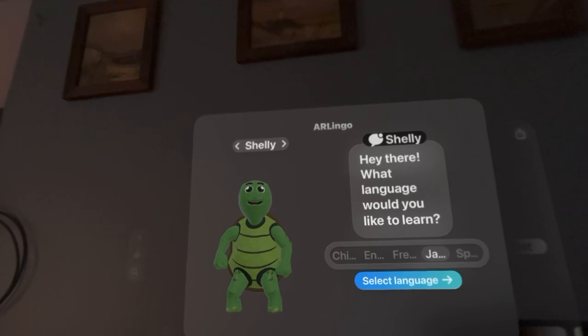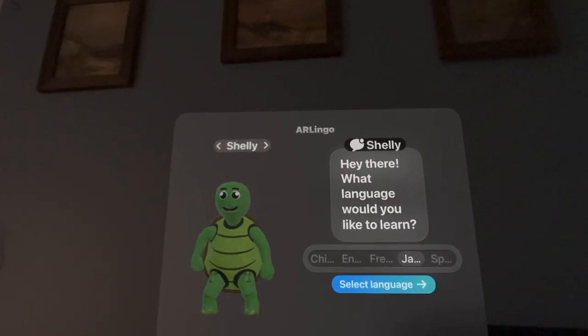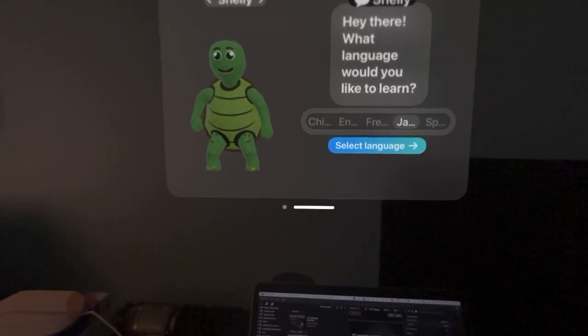So here, this turtle that's floating above my desk is going to teach me a language. So I decided, you know what? I just said I don't know any Japanese, so let's pick Japanese.